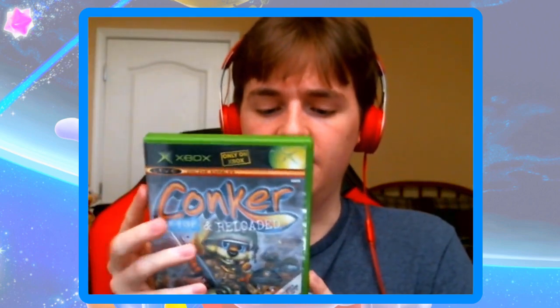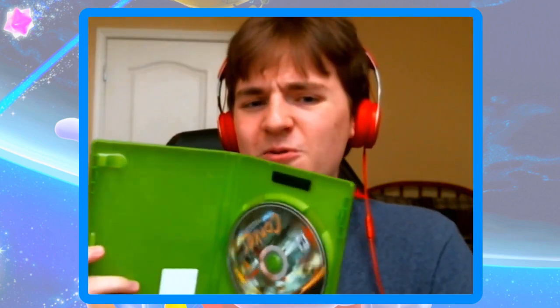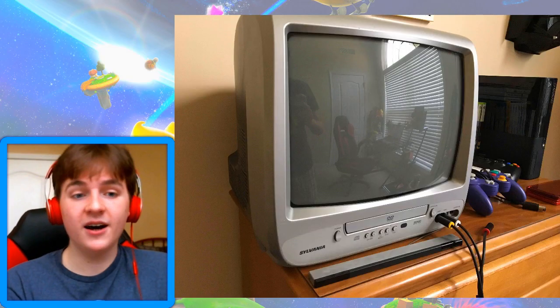It's in fairly good condition. It's a little bit rough on the plastic coating and the cover art underneath as well. It does not have the manual with it, but it does have the disc. And to me, really, the disc is what matters most, as long as we got that game. And I like having the cover as well for it. So that was an awesome find. So those were the deals I got at Goodwill.